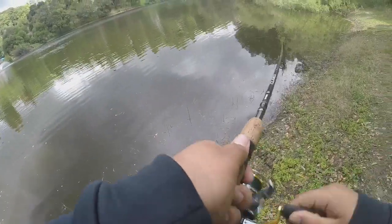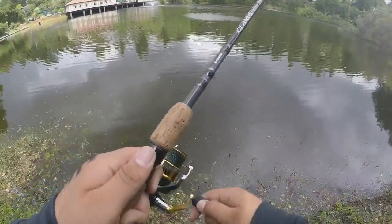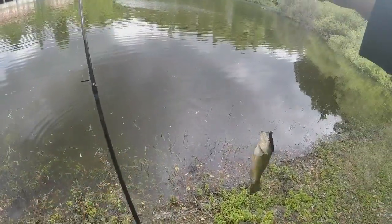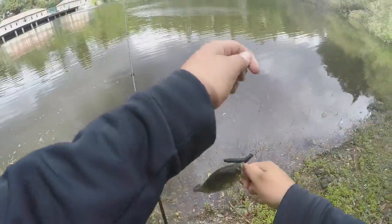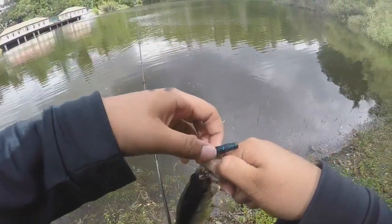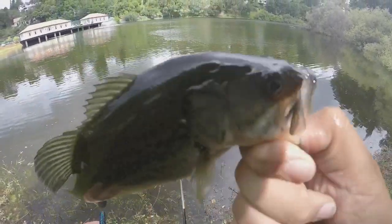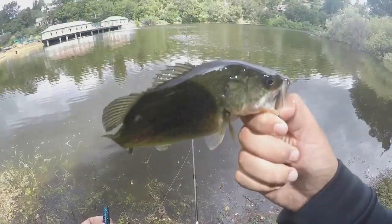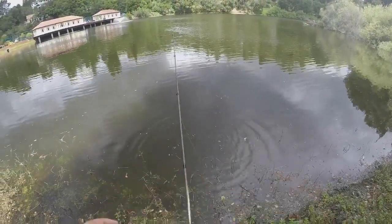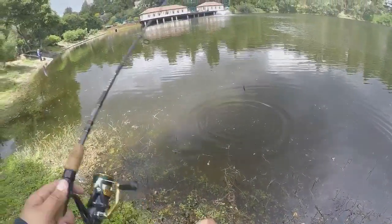Guys, jeez, I haven't got one in like an hour. This one's so small too. Oh, on the Ned rig though, it's a good sign. Finally got one. Oh, see, now he looks big at least. He's got a big mouth too. It's as long as the camera. Well, there's the first one in a long time. Let's see if we can pull out any more.